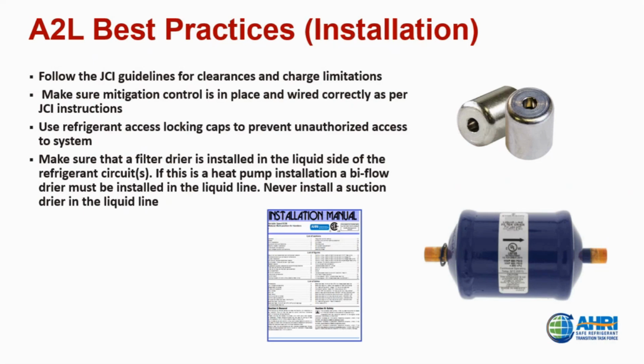The ideal place to put it is in the house before the coil. So the best place to put a filter dryer is right before our metering device. That's the smallest spot in our entire system. So that is where we want to make sure we're getting anything that could be floating within the system, that we're filtering it before we get to that metering device. So we're going to put that in the system ahead of that.